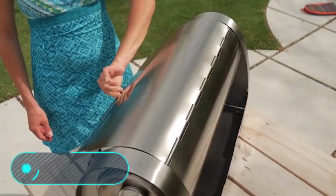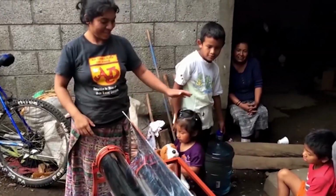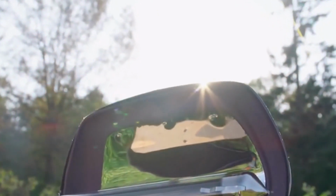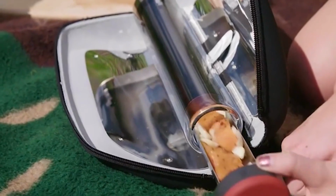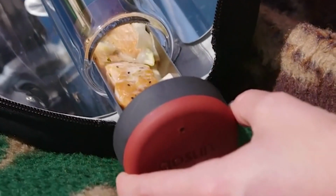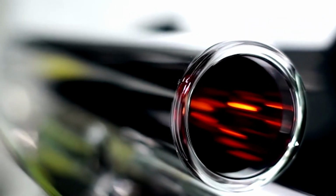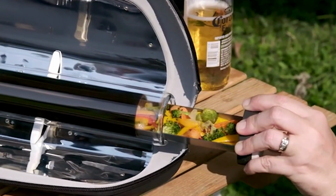GoSun Go. This is a completely autonomous stove for frying, boiling and cooking food, as well as boiling water for tea or coffee without using fire or gas. GoSun Go consists of a transparent glass cylinder with a vacuum insulation and a food tray. Using steel reflectors, the device absorbs sun rays, heating the contents to 260 degrees Celsius in just a few minutes.